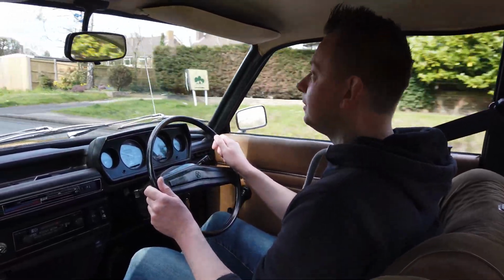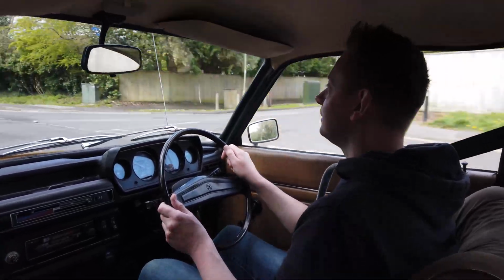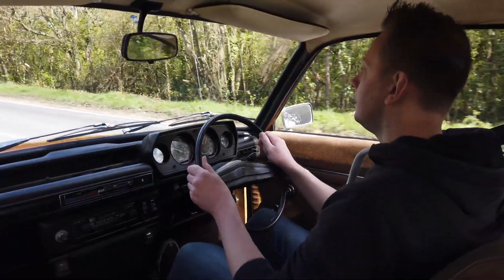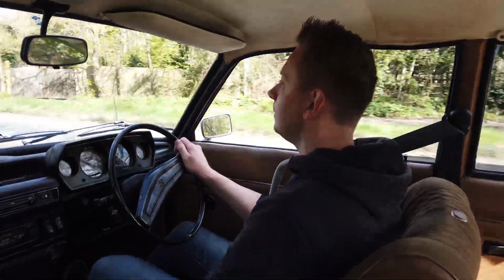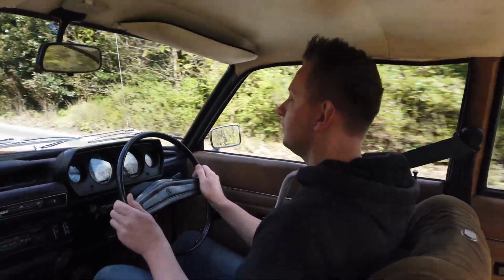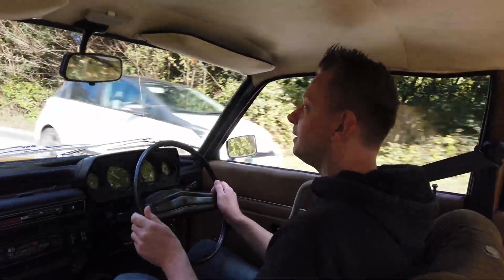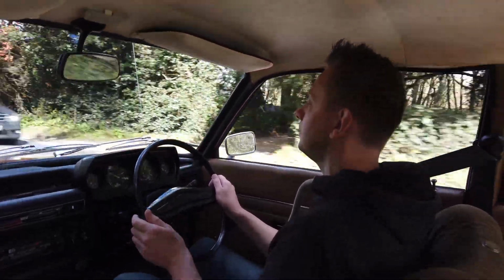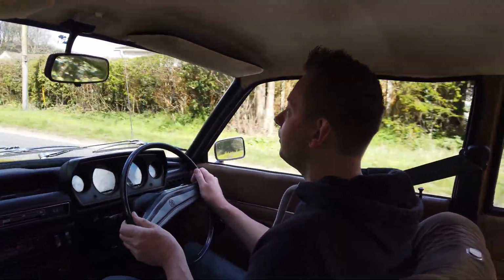1 mile achieved. Oh, we've got a speed awareness. No, that's bang on. Thank you very much for confirming that. 35 miles an hour. Even the speedo is accurate. Not bad for an old British Leyland relic.